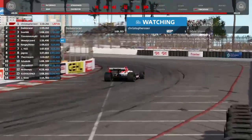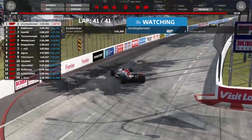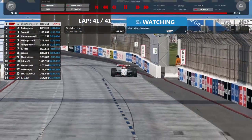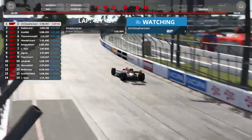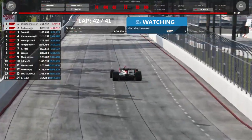As Woody Lizard goes into the pits on the last lap as well. Maybe had the lap count wrong and he's in the pits. Yeah, I think he did have a bit of damage there, but that's not taken away from this man. Christopher Razor takes out round one of the 1995 kart series here at ANZCRL. Congratulations to him and the Newman Haas team.